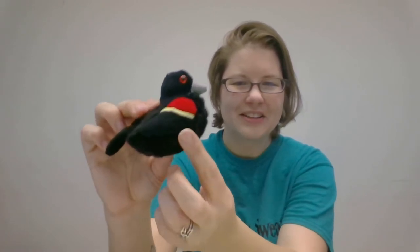Let's see, who do we have next? Ooh, do you know what kind of bird this is? What color is the bird? It's mainly black. I see a couple spots of red. Red on the wing and on his eye. What color is his beak? Gray. And there's a little stripe of yellow. This is a red-winged blackbird. Maybe you've seen some red-winged blackbirds outside your window or when you've been on walks or driving in the car.